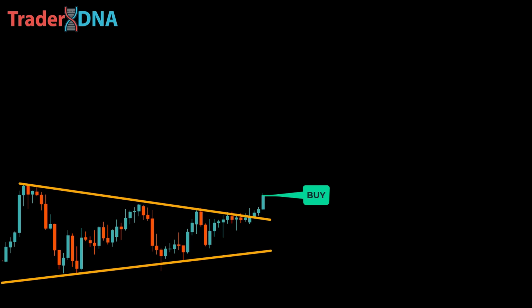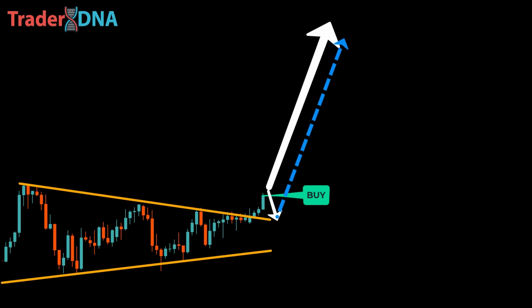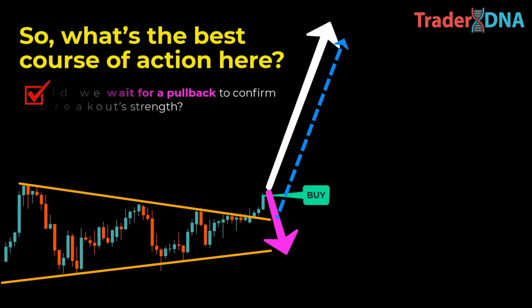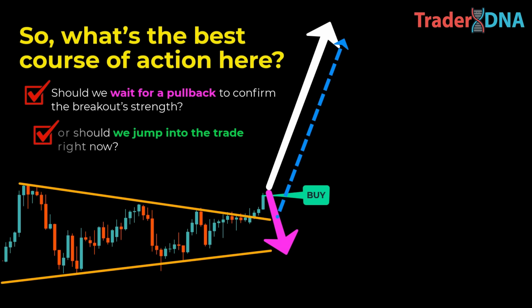Now from this point, there are 3 potential outcomes. The price might continue to rise steadily. It could also pull back, retesting the resistance level before bouncing off and moving higher. Or in the worst case, the price could fall back below the resistance, signaling that this was a false breakout. So what's the best course of action here? Should we wait for a pullback to confirm the breakout strength, or should we jump into the trade right now?